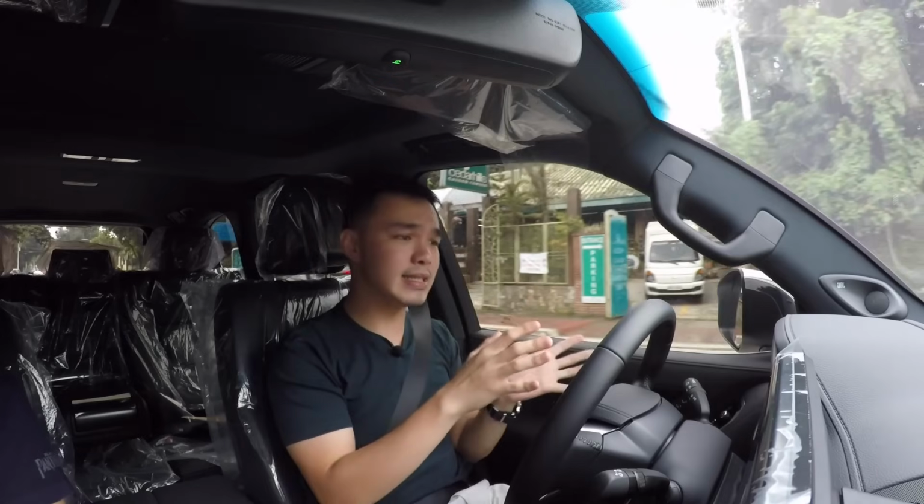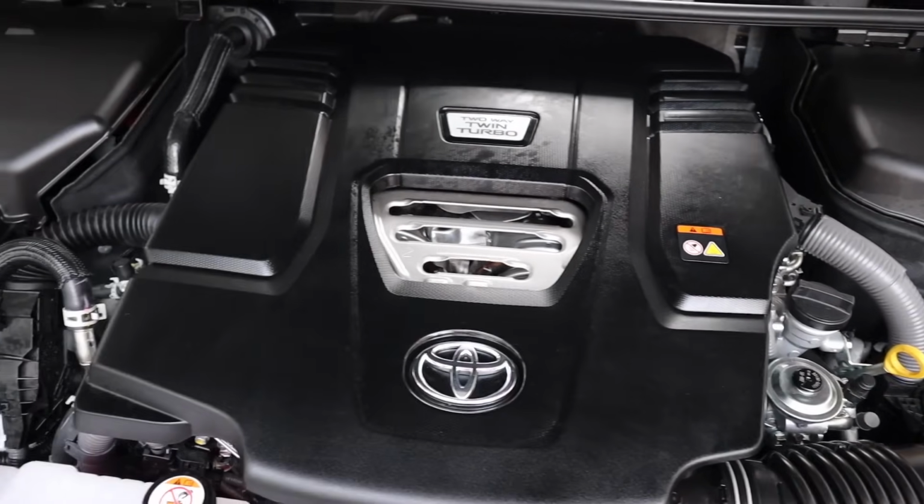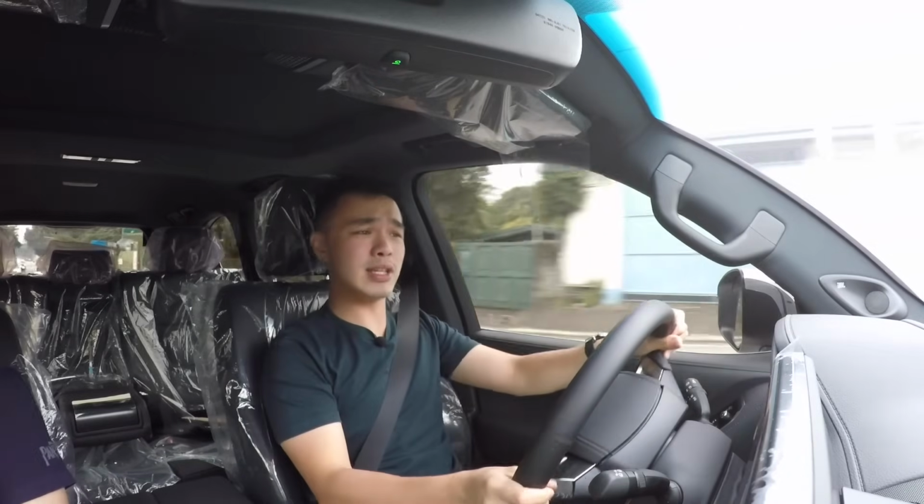Now, this is a diesel. However, it really does not feel like a diesel. Sure, you get all that 700 Newton meters of beautiful torque, but it is really smooth.